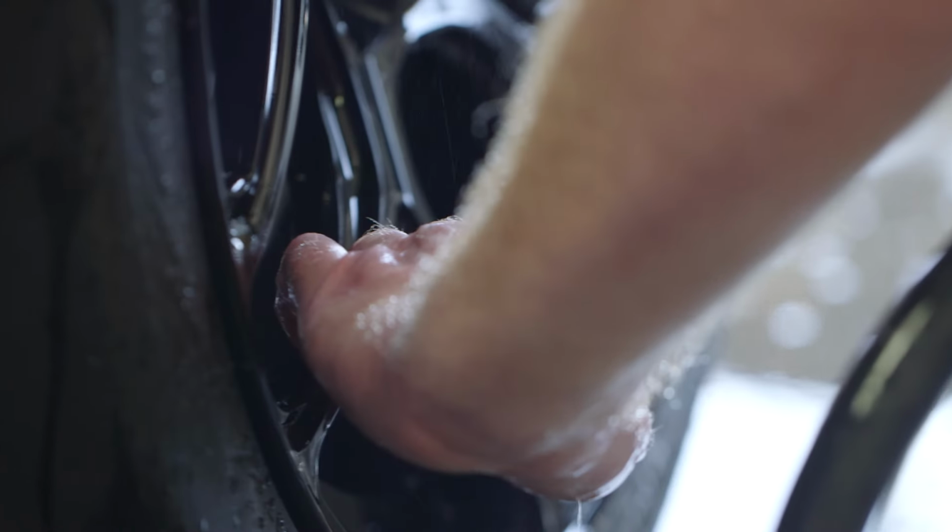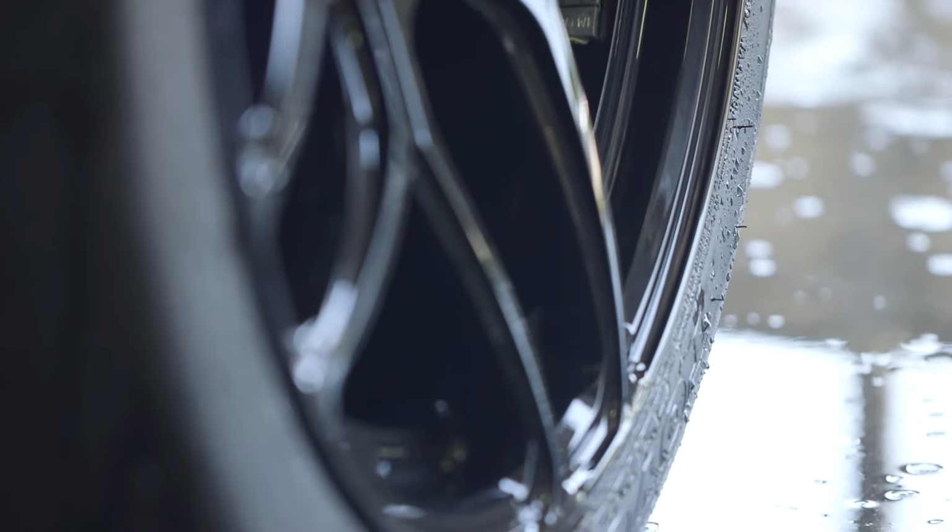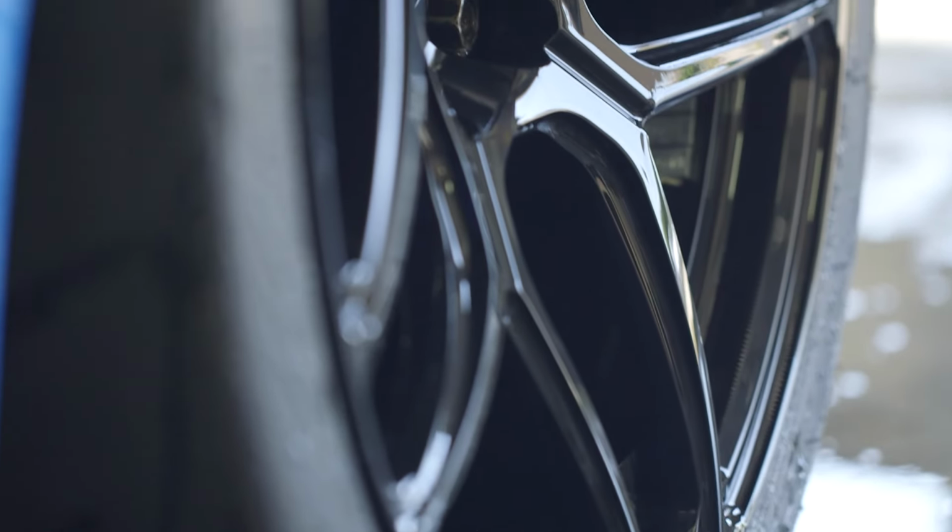Open water. They're already stained. They're already stained? Yes. I don't know what he's been doing, but they're brown and they're not coming off.